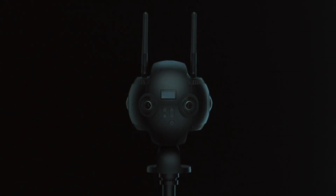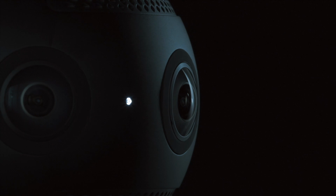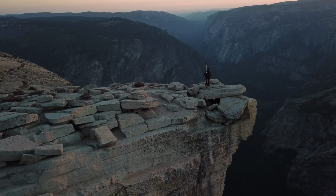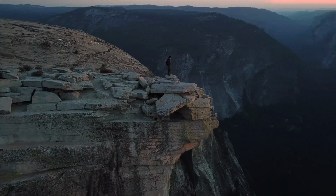The small, lightweight form factor means you can easily carry the Pro 2 to capture unmapped outdoor trails. I mapped the road to Half Dome in Yosemite National Park, and I did it in 9 hours of continuous capture. This was impossible a few years back.